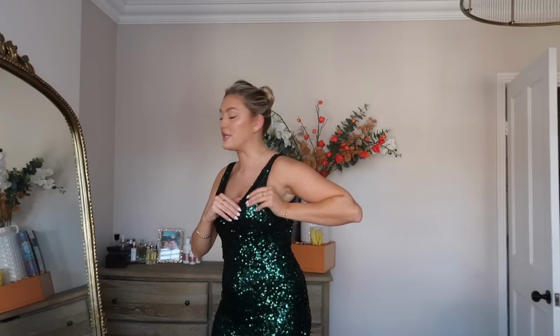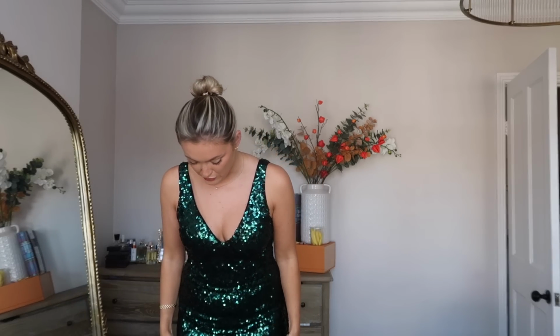I don't know if I've prefaced this with explaining why I needed such a formal dress. One of my friends is getting married and it's a black tie wedding basically, and she would prefer us in longer gowns, obviously because it's black tie. So that's why I'm looking for a dress. Anyway, that was a little tangent there if you're wondering why I needed a formal dress.